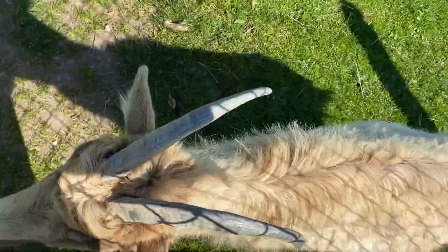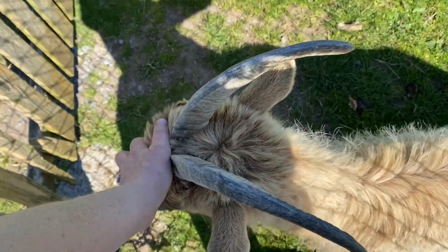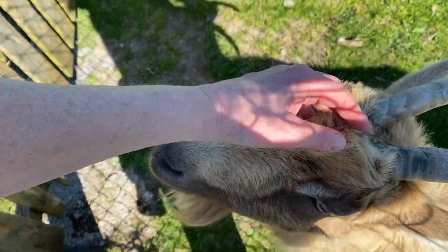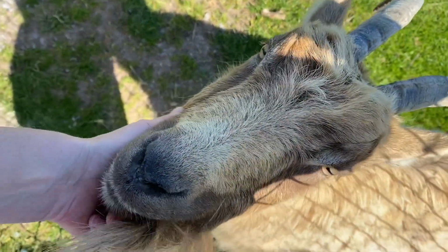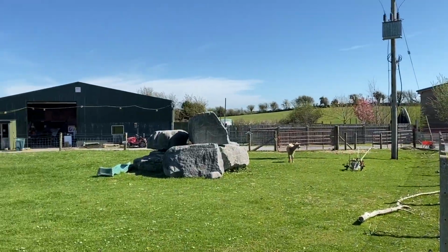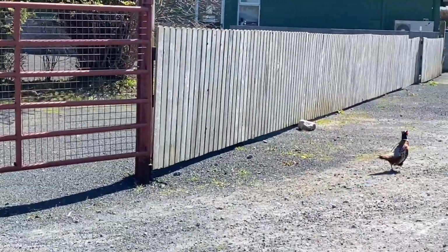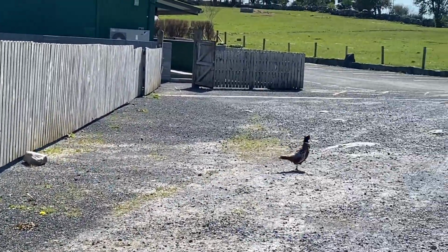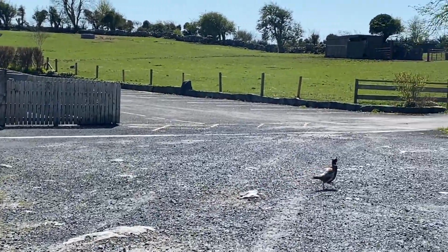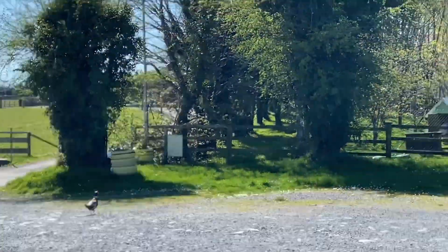So Frisky is a Burren feral goat. She was rescued off the mountain and she was abandoned by the flock when she was born. Her mother ran off, got confused, and a farmer rescued her. She's my favourite. And you can see Hannah over there, and they have this nice pile of rocks. Spotted a wild pheasant. You can see him there. I think because people aren't visiting at the moment, the wildlife have become a little bit braver.